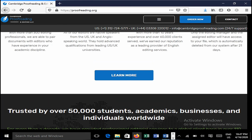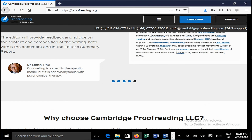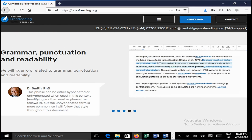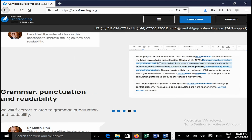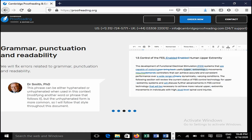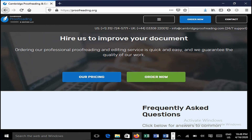If you meet these requirements, then all you have to do is go to proofreading.org, sign up as a freelancer, and start proofreading or editing documents and make your money that way. Like I said earlier, with this method you're going to earn $20 to $30 per hour just editing or proofreading documents. That's a very easy way to make money online. Just think about it, you're not the one typing these documents, just reading through them. If you see any mistakes, you edit them, and you can make about $3,000 a month just by doing that.